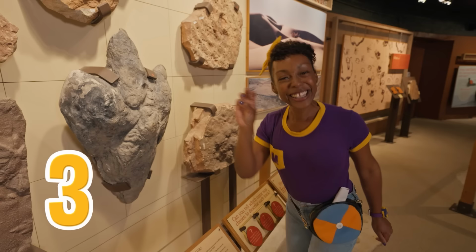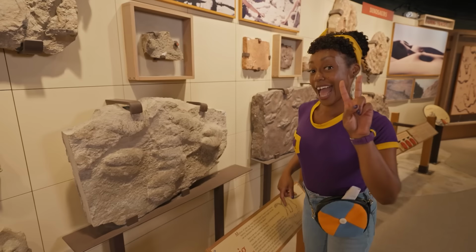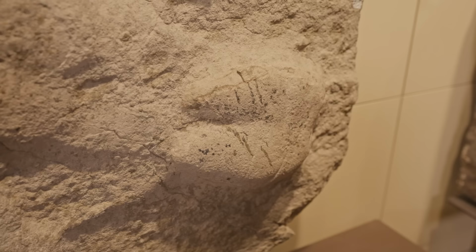Oh, check it out over here, some more footprints. But this is from a camel. And camels only had two toes. Let's count them. Ready? One, two.